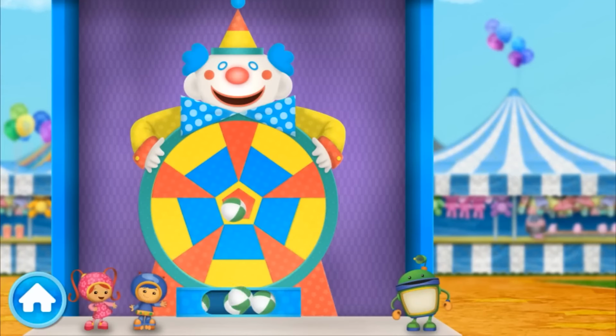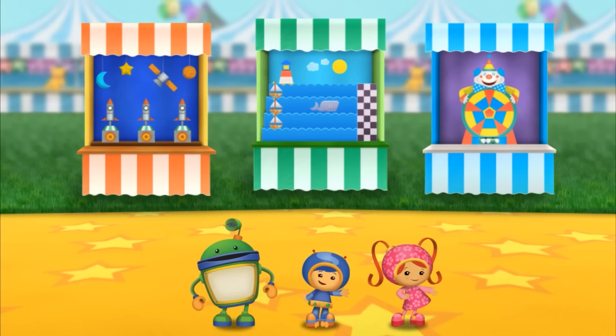Umirrific! The clown around ball toss game is working again. When you are finished playing, click the home button to see if there are other games to fix. Home. We solved all the puzzles and fixed all the games. Umirrific! All the carnival games are working again.